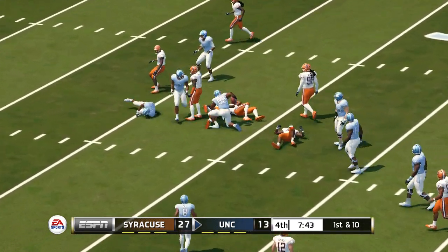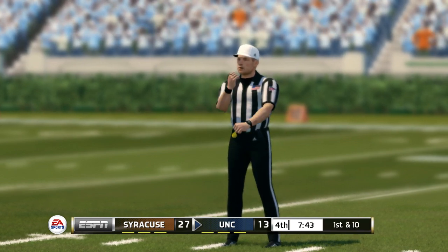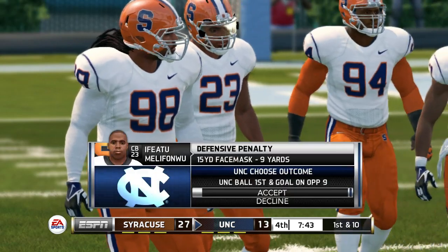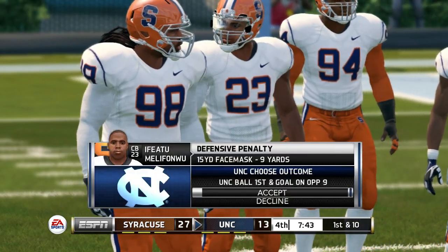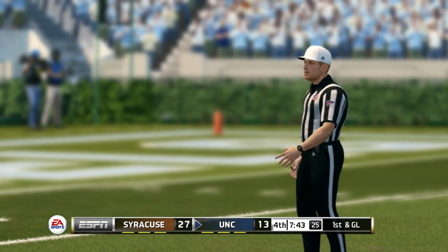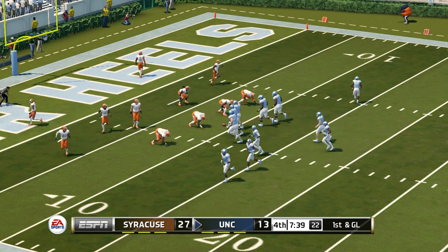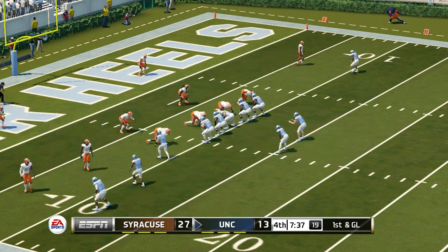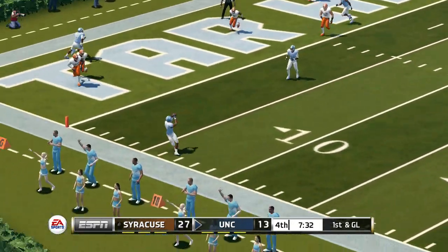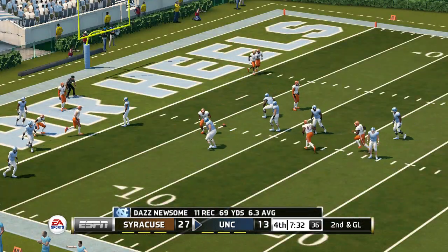Fires quickly to the tight end. They'll bring him down at the 18. So the offense will move a little bit closer with that penalty. It's first and goal, and they'd love to get into the end zone and make this a game again. Steps out of bounds, right around the 6-yard line. Only 3 yards there on the throw.